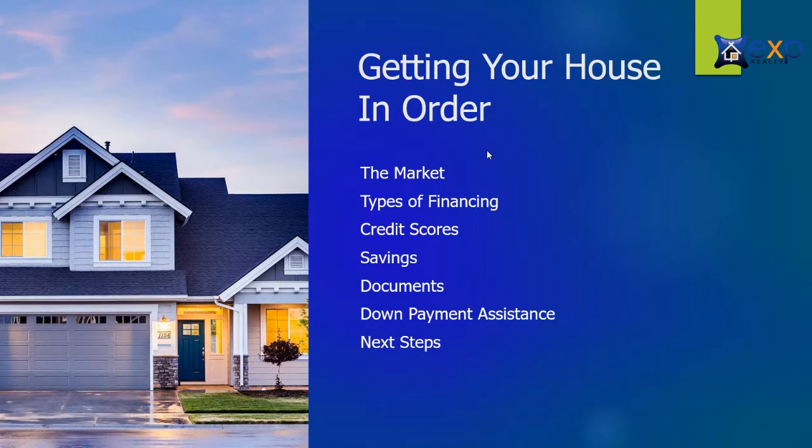We're going to talk about that, what you need to have together so that you can be ready to begin the process. We're going to talk about down payment assistance. This is something that a lot of home buyers don't know is out there. Of course, it's not for everyone, but there are options out there, and there are opportunities, and we'll talk about those. And then we'll end tonight just by talking about what our next steps might be.